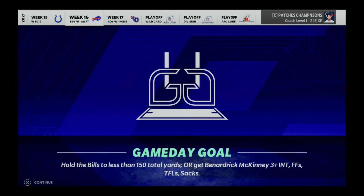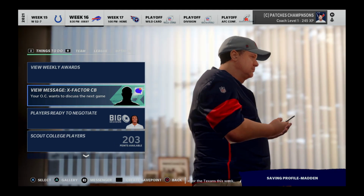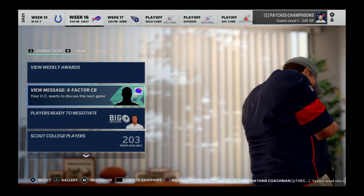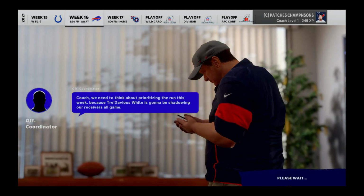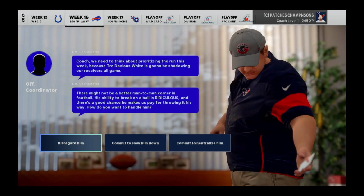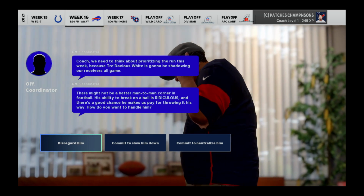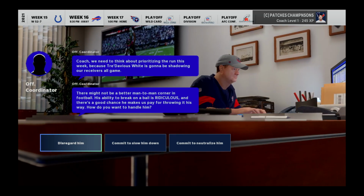Got to hold the Bills to 150 total yards or less, or get 3 interceptions, 3 forced fumbles, 3 tackles for loss, and 3 sacks. So, either or. This is going to be kind of a tough one. But I think if we can get the 3 tackles for loss, that should give us the X factor upgrade that we need. So, taking a look at who they have coming at us on defense, Tre'Davious White.